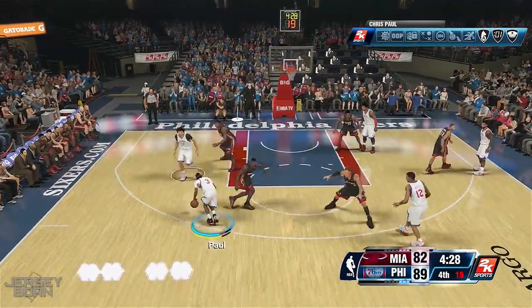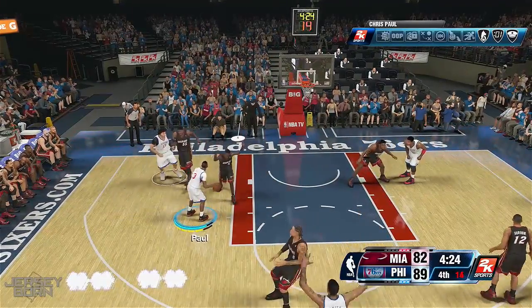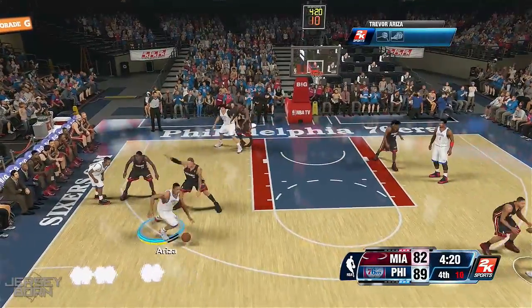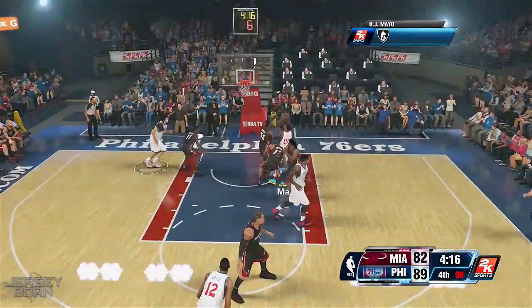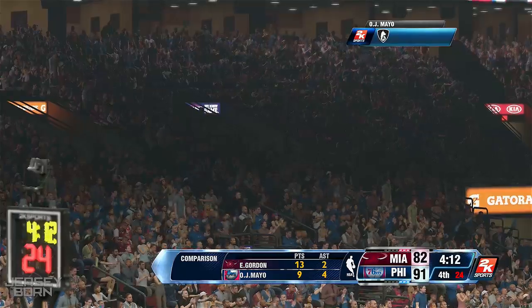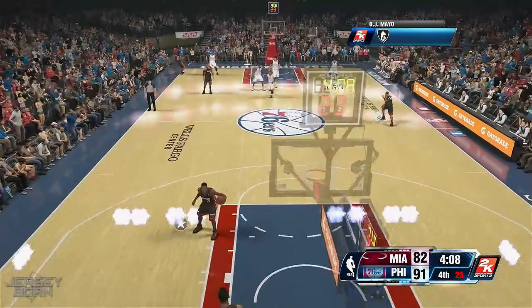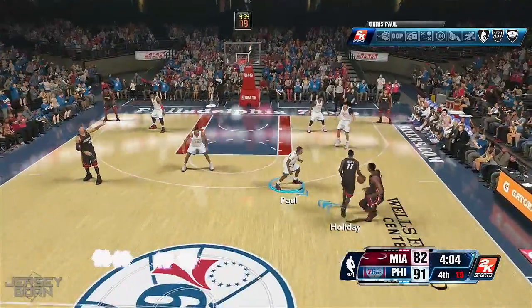Chris Paul working the three-point line on Drew Holiday. He gets past Drew Holiday, but he can't get past Roy Hibbert. Chris Paul still working on Drew Holiday. Kicks out to Trevor Ariza at the three-point line. Working on Michael Beasley. Over to O.J. Mayo. O.J. Mayo drives in, goes up for the layup, and he gets it to go down. O.J. Mayo, 9 points in this ball game. Makes this a 91-82 lead for the 76ers now with 4 minutes left. Just over 4 minutes in the fourth quarter.